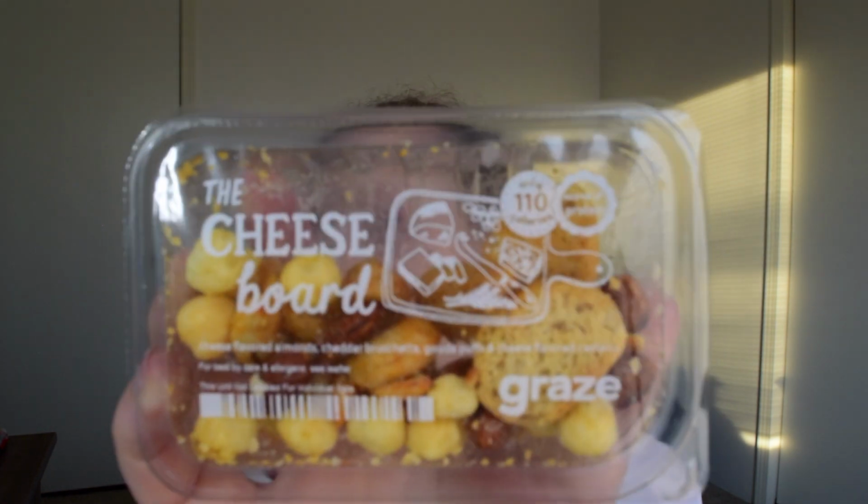So this next one, I definitely wouldn't have chosen. I don't care for cheesy stuff. But again, we'll see. This is the cheese board. Let me show it to you. This one doesn't seem like it has much in it. Okay, so it's cheese flavored almonds, cheddar bruschetta, Gouda puffs, and cheese flavored cashews. This might not be my favorite. Oh, and this is 110 calories. This is one I definitely wouldn't have chosen.